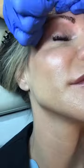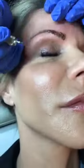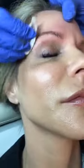And again, bleeding is completely normal, so that is something that will happen during the process. But like you can see over here, she bled a little bit, but it's gone. You may have a little redness, but other than that, really no downtime, just keeping it clean. And this technique barely goes into the dermis, just barely past the epidermis into the dermis. So it is not a deep cut at all.